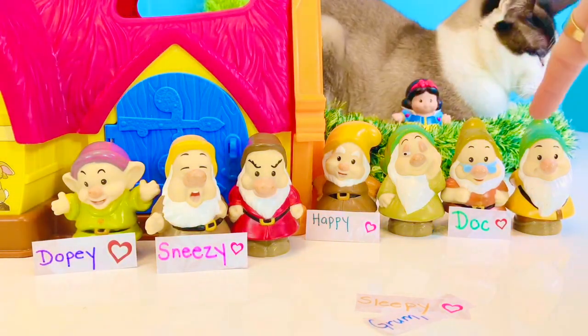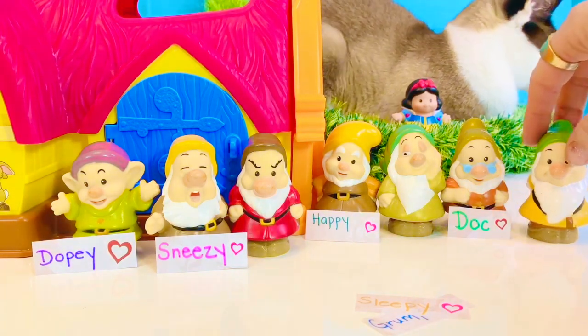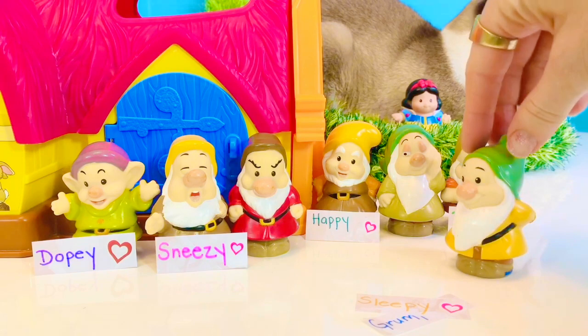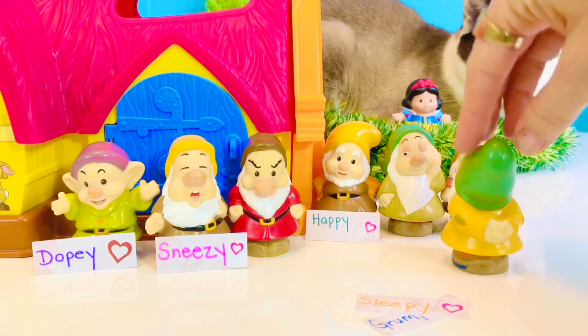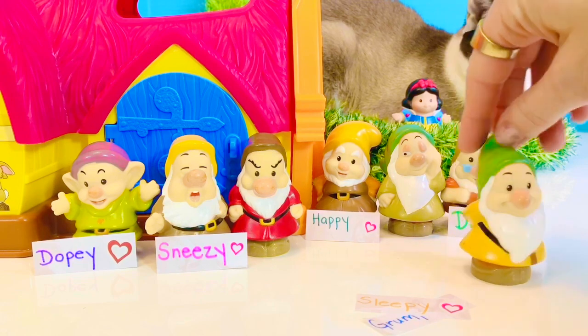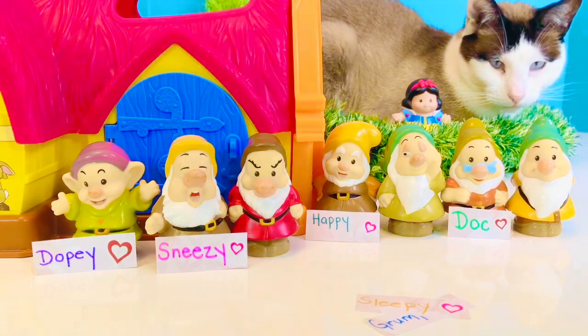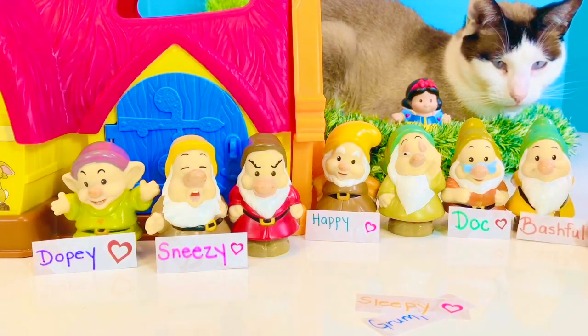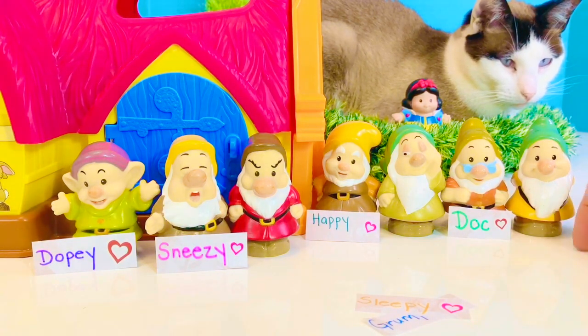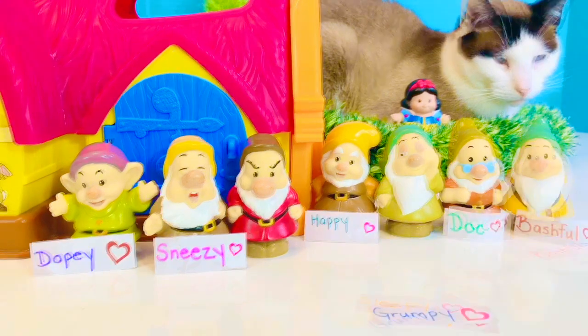We have 3 left. This dwarf at the end, he's putting his hands behind his back, which could mean he's shy. So I believe this one is Bashful. And sometimes when we're shy, we're just not that confident or we have a bit of anxiety. And that's okay.